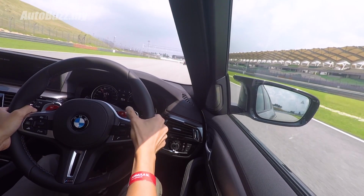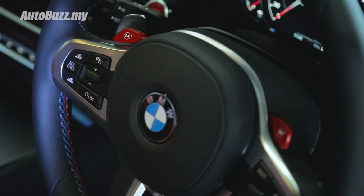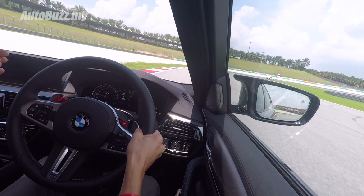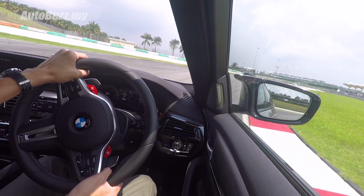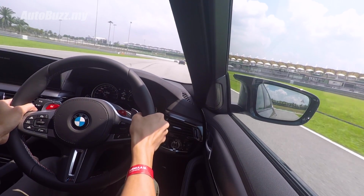Switch to M2, alright? Right, so as you've heard from the instructor, we're in M2 now. We were in M1 earlier. Still in 4-wheel drive, but it gives a little bit of slip in the rear. Now the M5 becomes a little more playful. Right away, you feel the car being a lot more livelier.